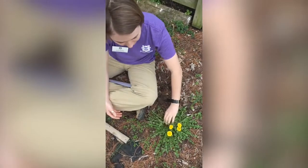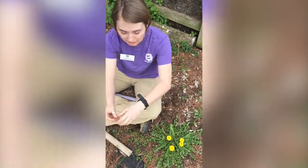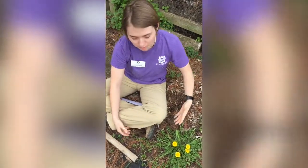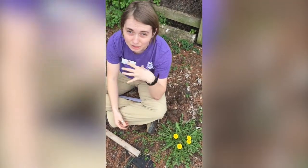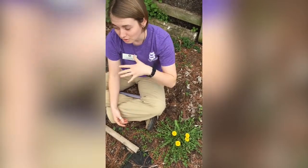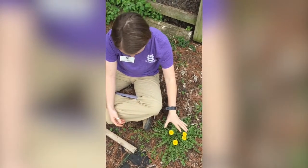The root of the dandelion, the thing that most gardeners can remember as being obnoxious, because it has this really long, deep taproot. Now, that can be beneficial in bringing nutrients up from the soil. The root can also be taken, roasted, and used as a coffee substitute. Caffeine-free. So in desperate times, dandelions are desperate measures.